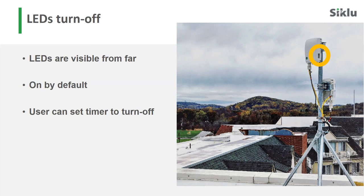so that the user can reset the unit when they come to do some kind of local maintenance, and observe the LEDs and the status of the unit. And a few minutes later, the LEDs will turn off again, making sure that no concerned citizen will call the police and complain about suspicious lights in the sky. So that's some of the features which we have built into the system, in addition to the performance and other information that we have shared.